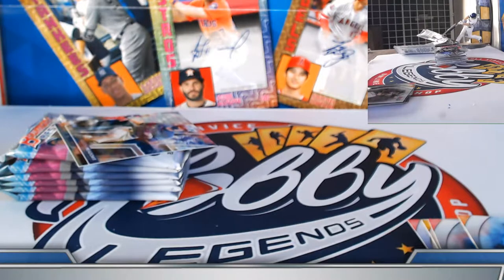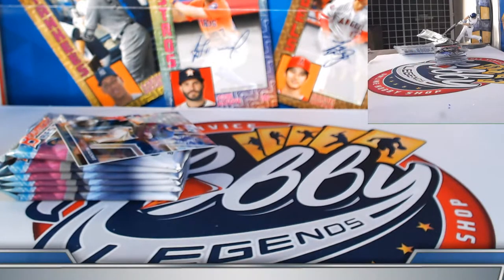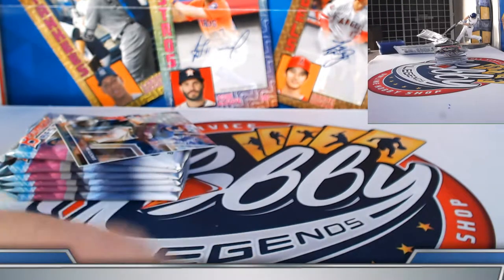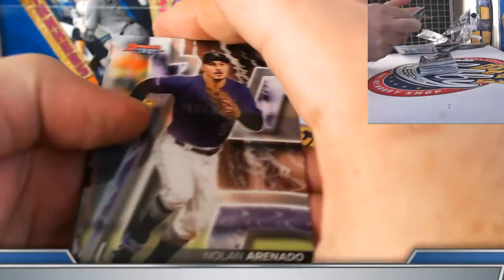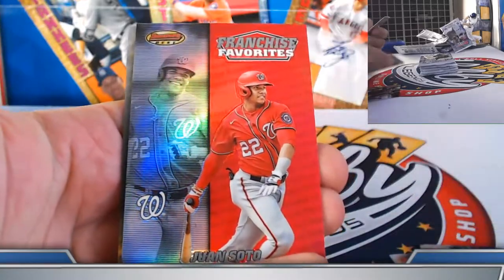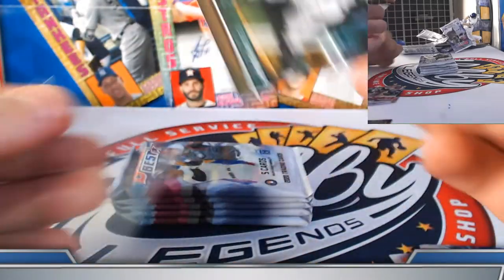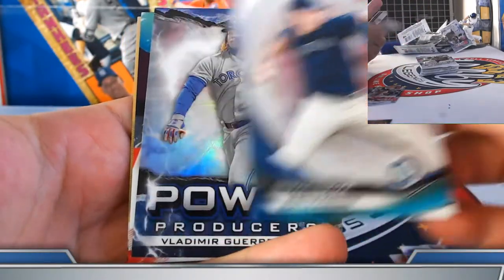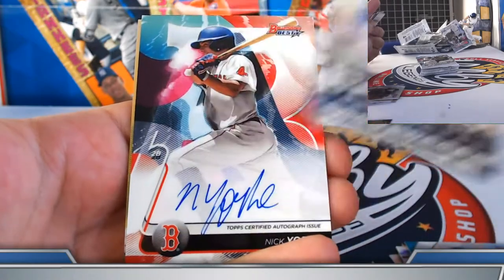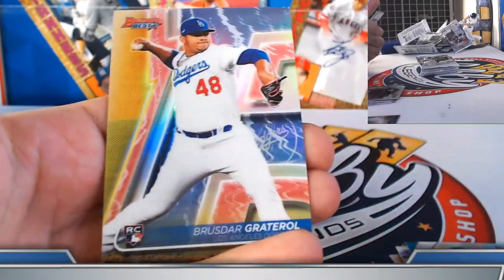Inserts. And some more base. Okay, sorry for the hold up there. Austin Meadows refractor one more time. All right, last mini box here of the bonus. A couple of quality base autos in that first half. Soto, Franchise Favorites. Murphy, rookie refractor. Flat power producers. Nick York. Back at it for the York spot.